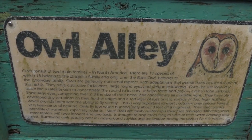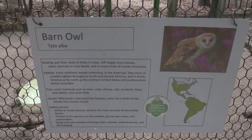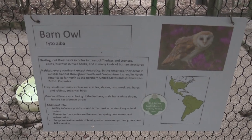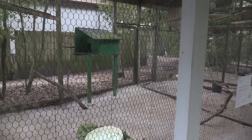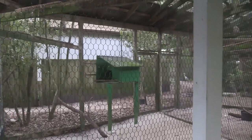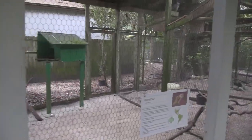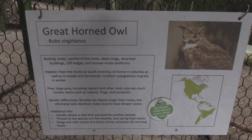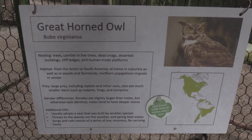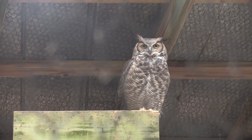Next up, we got Owl Alley. Got Barn Owl. The Barn Owl was, I believe, used in the animal presentation, so it's not in its habitat. Got a great horned owl. That is a fantastic bird.